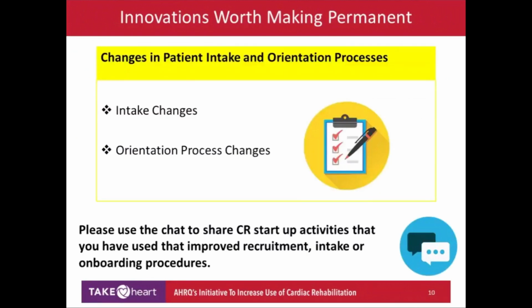And so let's talk about the patient intake and orientation processes, which are very important. This is where the patient gets introduced to the rehab program, gets to know what is expected of them, and what they expect from the program. It realigns the expectations and objectives, and it is the way for the cardiac rehab team to get to know the patients very well, re-stratify them, and help the patient come up with that individualized treatment plan. So this is a very important step, and we will talk with our panelists.